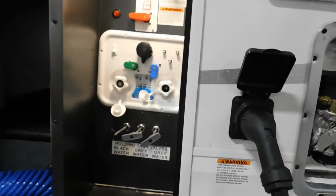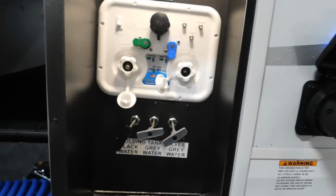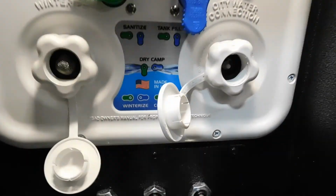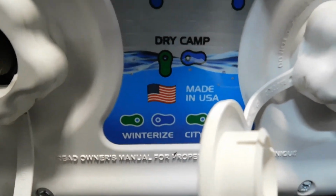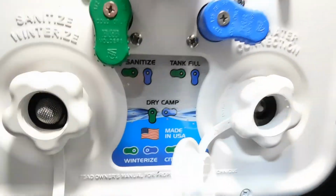So you've got our city water connect hooked up. Let's say we're going somewhere and we're dry camping. Look at the dry camp. Dry camp says turn blue this way, green down here.